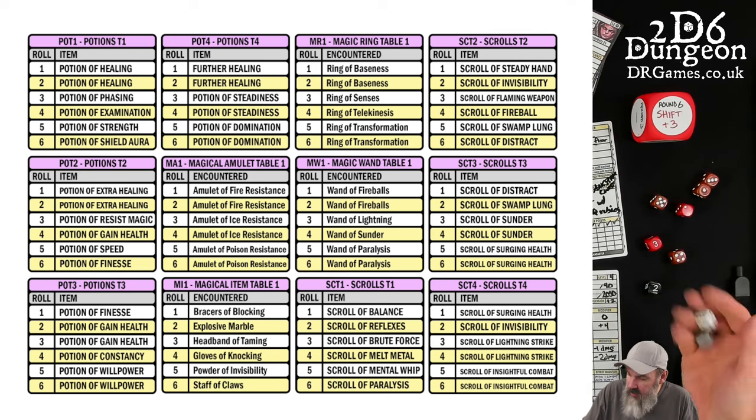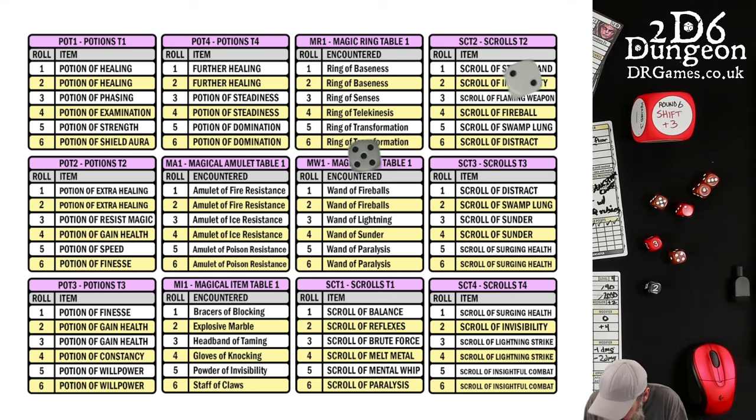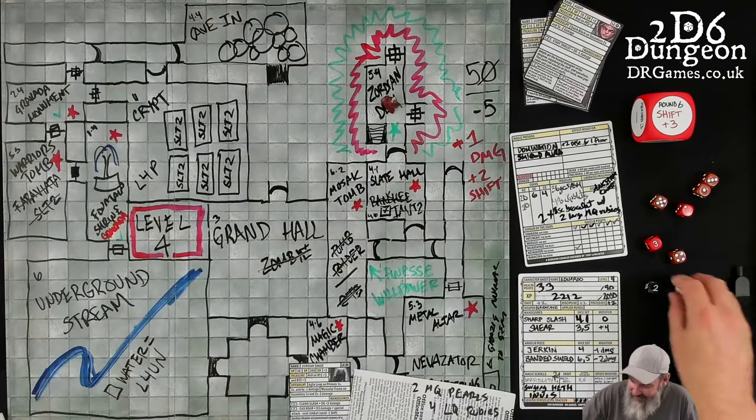Oh, it's only... Oh, no. Okay, so we'll just do gray as 3 and white as 4. Okay, so scroll gray is 3. So SCT-3 is a 5 of surging health. Okay, and then the 2 is invisibility. So now we have 2 invisibility scrolls, one that has 2 charges on it.